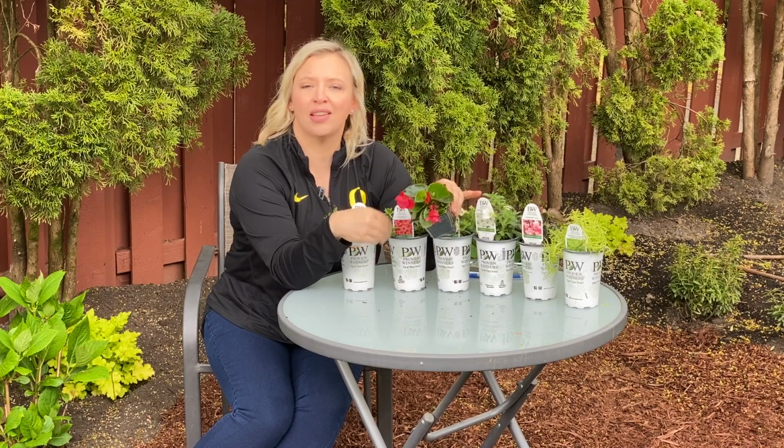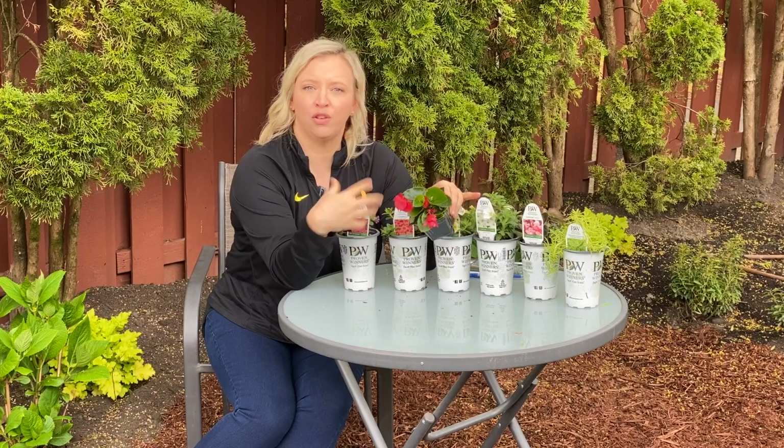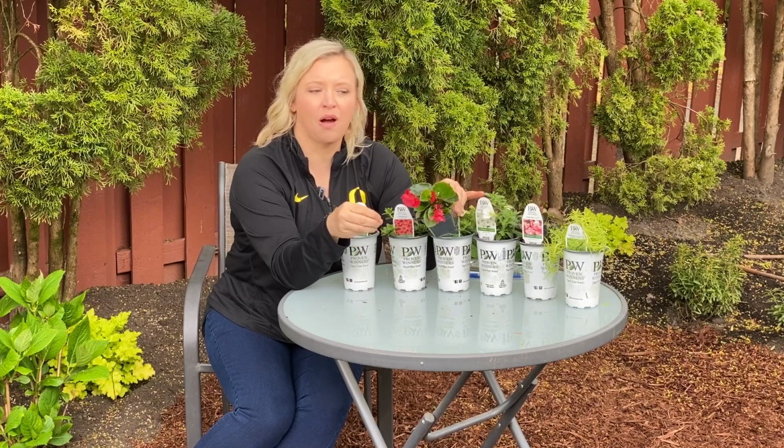So just make sure that it has a little bit of shade. It doesn't like full sun, but if you plant a few of these just around the border of a container, or a border of a small plant bed that you have, you will get a great color show all summer long.